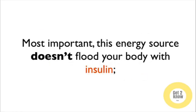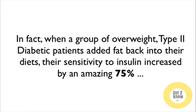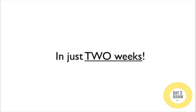Most important, this energy source doesn't flood your body with insulin, which is why adding fat into your diet is critical to reversing insulin resistance and halting dangerous blood sugar spikes. In fact, when a group of overweight type 2 diabetic patients added fat back into their diets, their sensitivity to insulin increased by an amazing 75% in just 2 weeks.